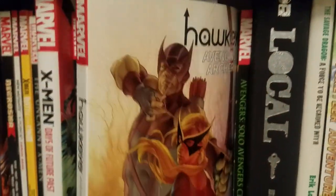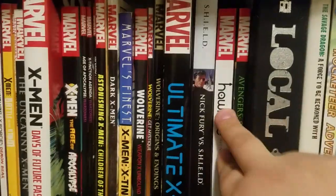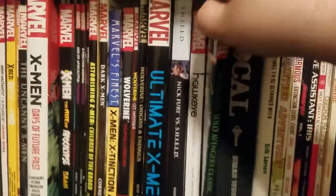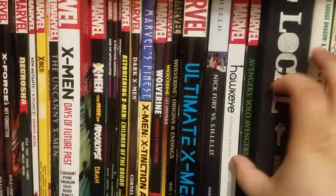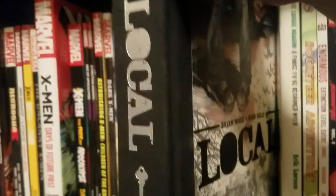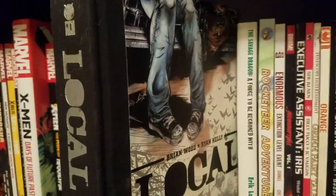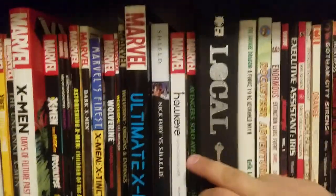Next, we have Hawkeye Avenging Archer. Hawkeye is my favorite Avenger. Then next we have Avengers Solo Classics. This has Hawkeye in it. Then we get to more of the indie stuff. We've got Local right here. It's a really good book. If you ever get a chance to read Local, it's well worth it. It's about a girl trying to find her way.